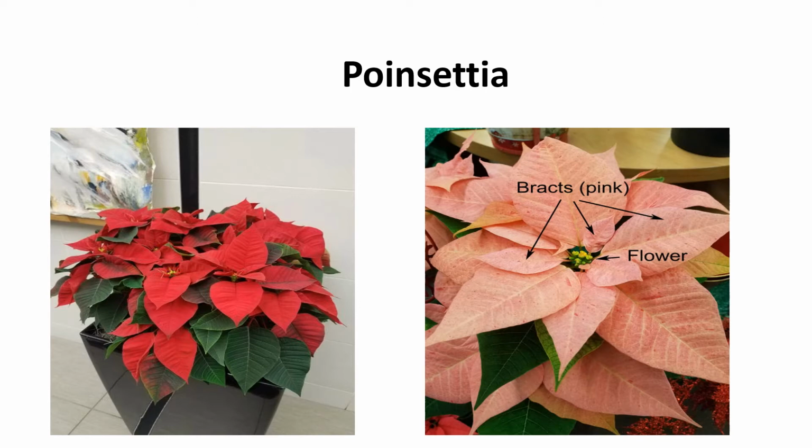Poinsettia flowers are actually made up of the bracts, which look like petals, and the tiny yellow flowers in the center called cyathea. The colorful bracts attract insects to the flowers and will drop after pollination.